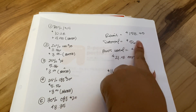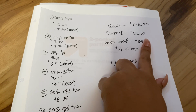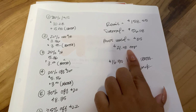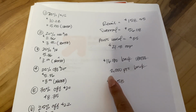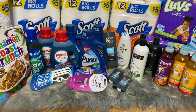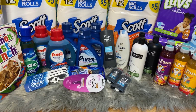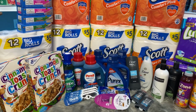Other than that, I'm happy for the retail value to be $158. My subtotal dropping to $56.08 after all coupons applied. I rolled my 35,000 points, only paid $21.08 out of pocket, but got $16.50 back. Plus 2,000 points back. So for me, this was a net deal of $2.58 for all of this. Or if I want to include the points I use, $37.58 for all this, guys.